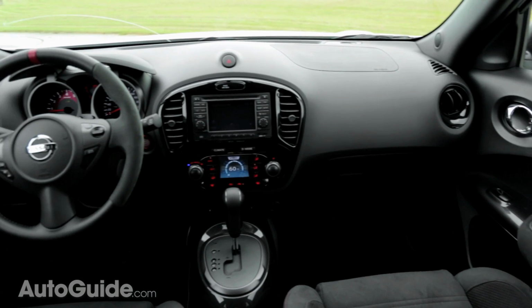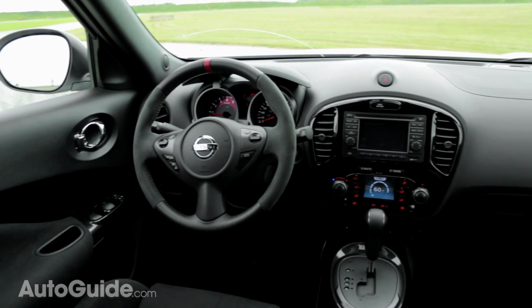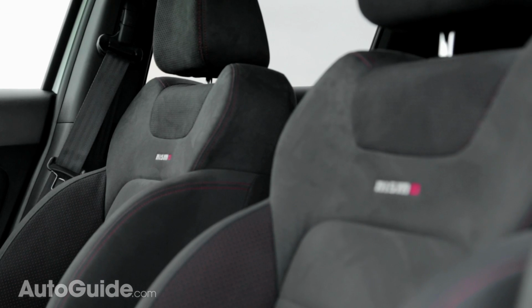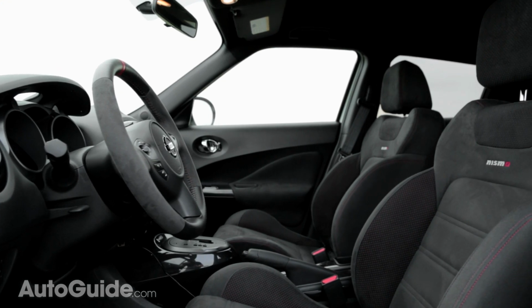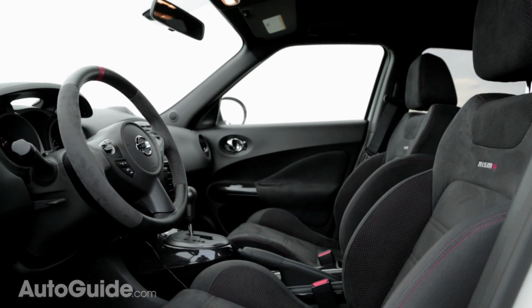Then again, how much are you really going to complain? Because, starting right around $26,000, Nissan's really giving you a whole lot more over the other Jukes. And believe it or not, this car is actually a little bit cheaper than the top trim SL version.